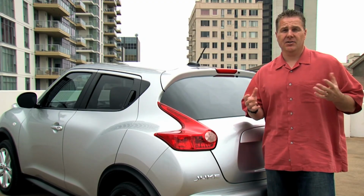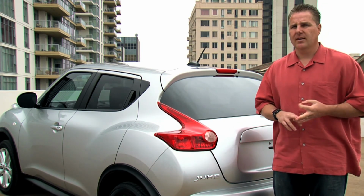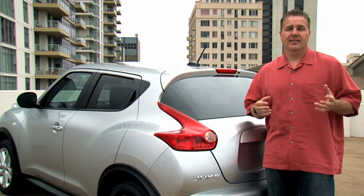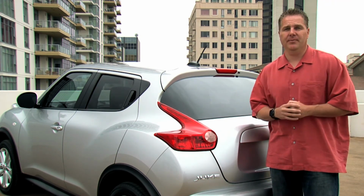So we asked the designers, where were all the character colors? The oranges, the greens, the golds. Their explanation was this: the design was already radical enough. It didn't need any crazy colors to compete with.